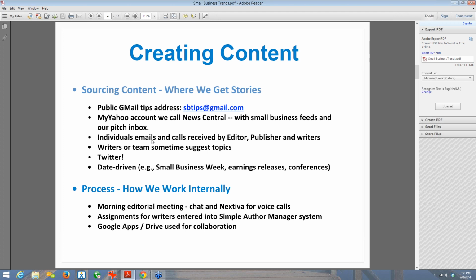We use a lot of tools. Just want to give you an idea. We use a Gmail account to get tips, just to keep from having people email us and our inboxes being disasters. One of the few people we know who actually uses My Yahoo still. It's a great little RSS reader, and we actually have it set up with all kinds of feeds, and then our editorial team goes in the mornings, and we look through it, and we see, well, what's out there? And then we also even have a forwarding from our Gmail box into there, and we can scan the headlines of what came in the Gmail box to see what's there.